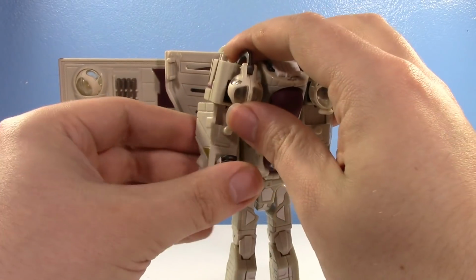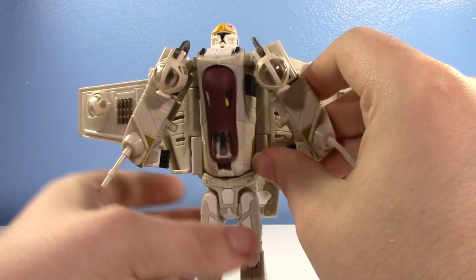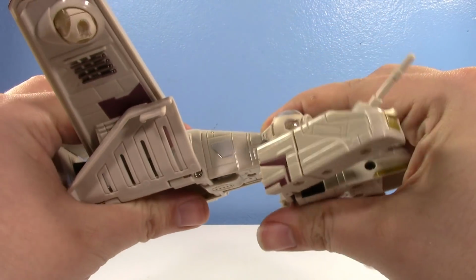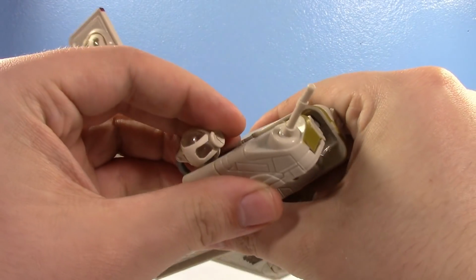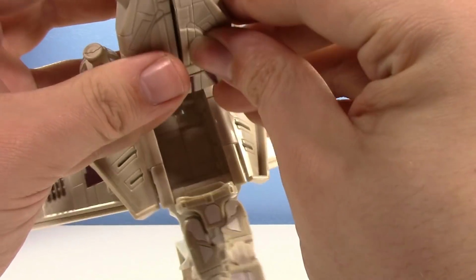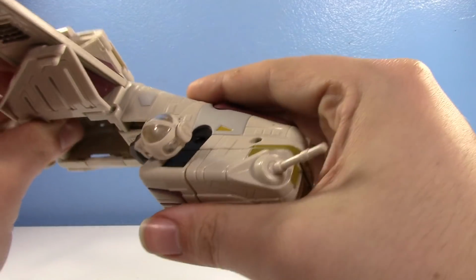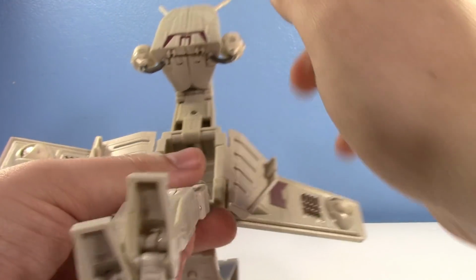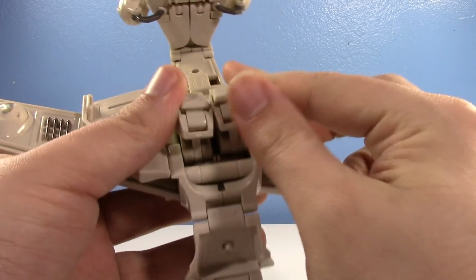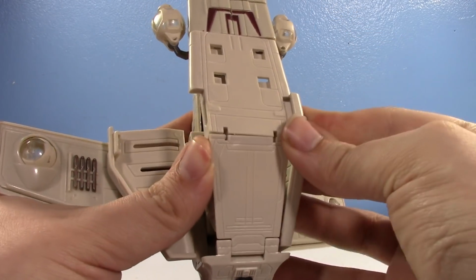Don't get me wrong, I'm kind of bashing it, but at the same time, I actually really do like this thing. Because it definitely shows an era in Star Wars toy collecting where Hasbro was really doing interesting things. And this is very interesting. I can never see Hasbro even attempting anything like this ever again. This may be one of the first crossovers where I actually display it in the vehicle mode. Because the robot mode's a thing, but at the same time, the vehicle mode is just so good.